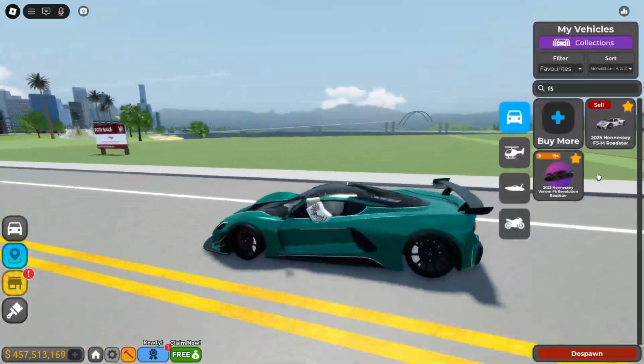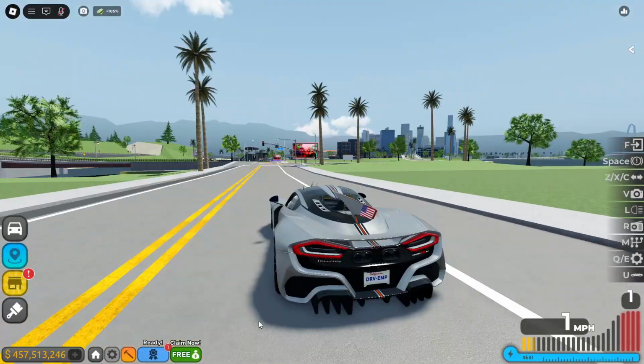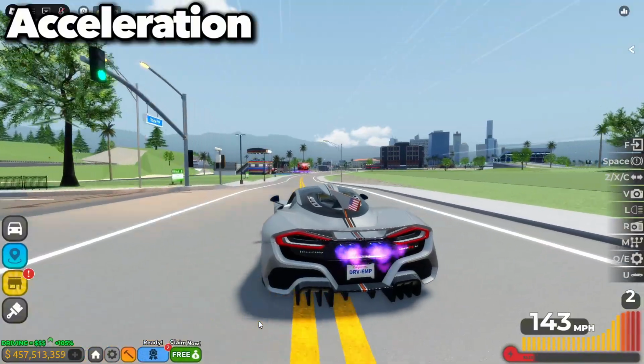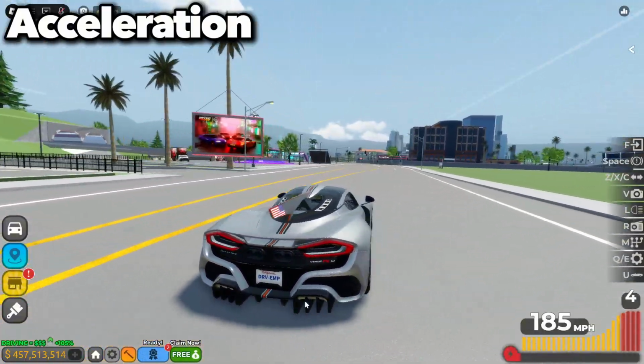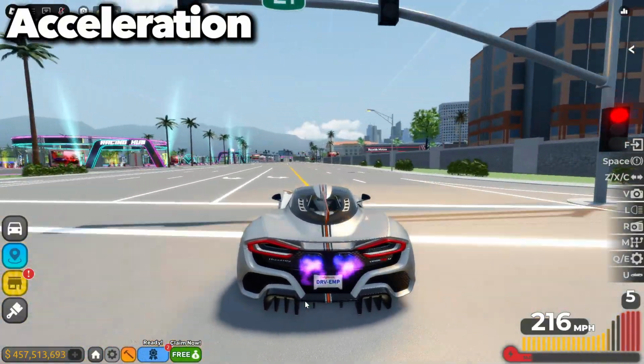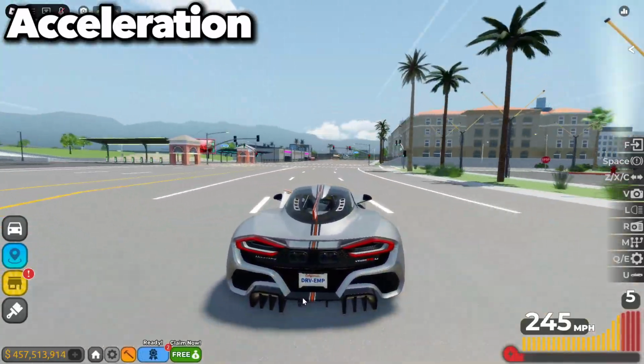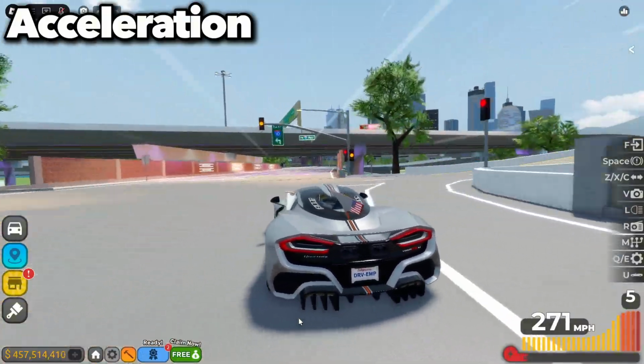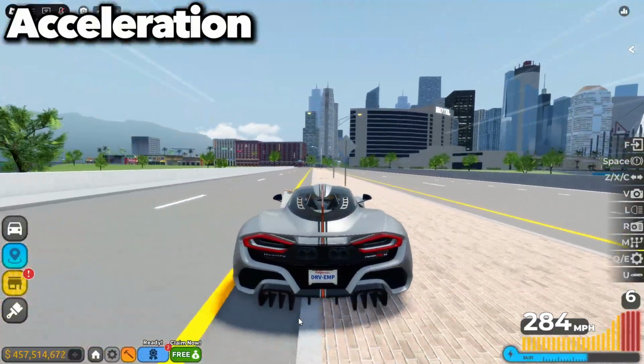So first, let's go ahead and start out with the Hennessy Venom F5M Roadster. First, let's see the acceleration. We are boosting here. Okay, so it's not too crazy. It's definitely a lot more realistic. They recently did a rebalancing for the acceleration, so it's definitely a lot more realistic, I'll tell you that. 272. Okay, there we go. So acceleration isn't really too crazy.